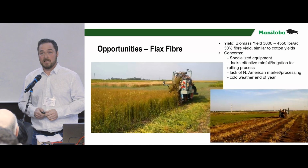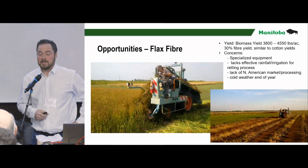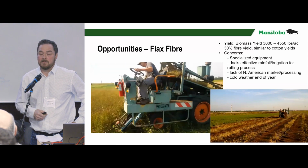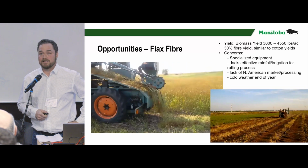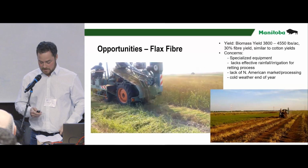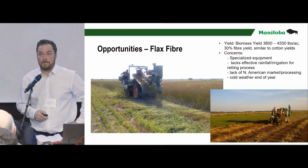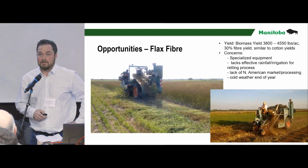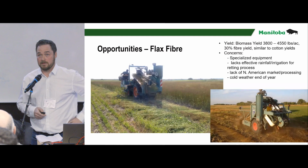Moving on to flax, this is fiber flax we grew a few years ago. We can compete with cotton yields. They rip it right out of the ground with this machine, it puts it on its side, and then you need a few rainfalls, and then the next machine comes and flips it again after the next rainfall. The idea is to try to expand the North American market, where we have zero linen market, but we can do this.